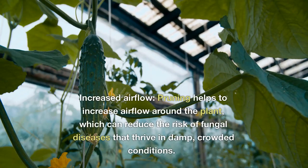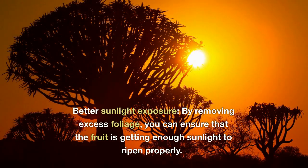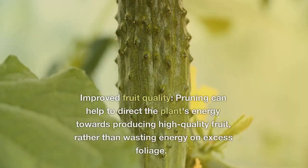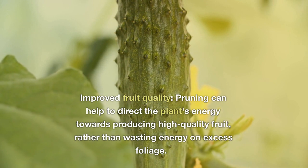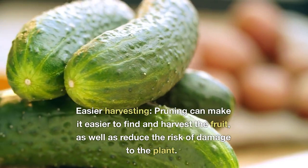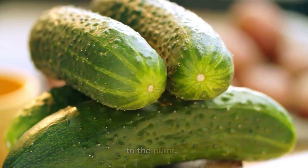Increased airflow. Pruning helps to increase airflow around the plant, which can reduce the risk of fungal diseases that thrive in damp, crowded conditions. Better sunlight exposure. By removing excess foliage, you can ensure that the fruit is getting enough sunlight to ripen properly. Improved fruit quality. Pruning can help to direct the plant's energy towards producing high-quality fruit, rather than wasting energy on excess foliage. Easier harvesting. Pruning can make it easier to find and harvest the fruit, as well as reduce the risk of damage to the plant.